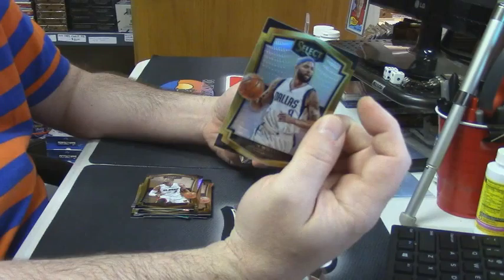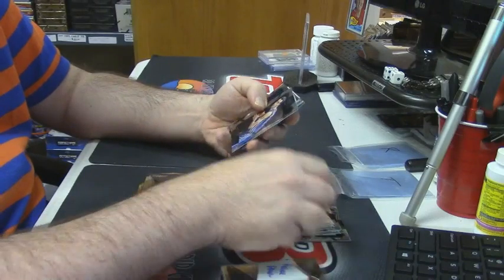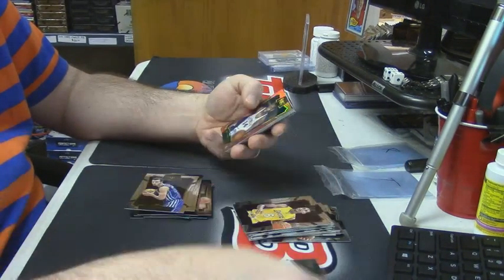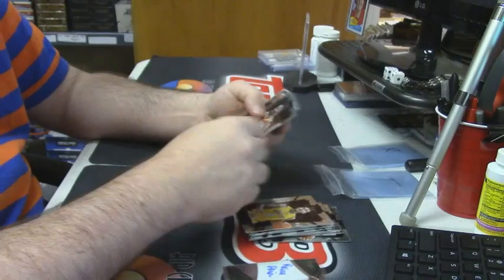Nice. Deron Williams gold frame. Joe Young short print rookie. The Tank rookie. Oscar Robertson, red to 149. Julius Randle, gold frame.